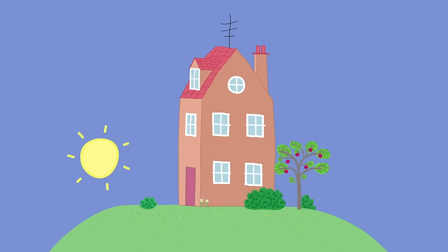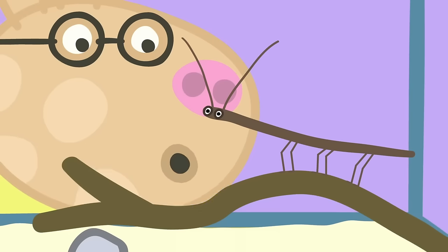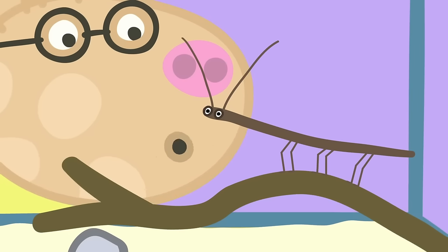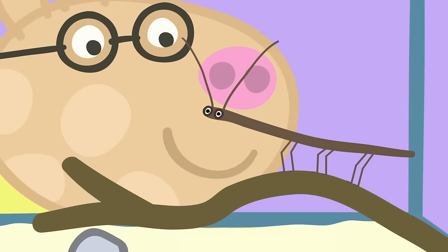Lovely. Pedro is talking to his stick insect. A stick insect is an insect that looks like a stick. Tomorrow, you will come with me to playgroup. They will decide who is the best pet. And it will be you.